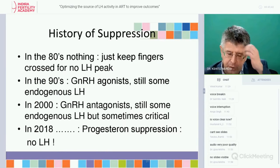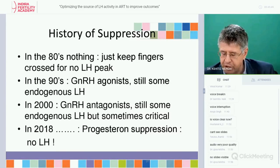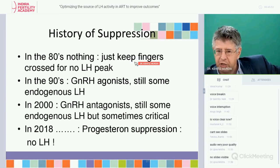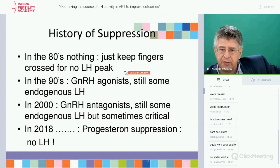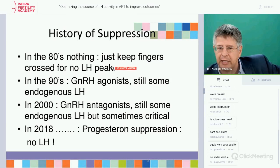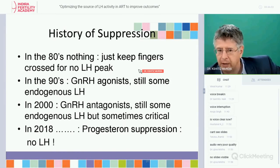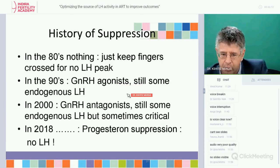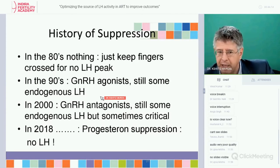Now, if we talk about the history of suppression, we started in the 80s and we didn't have any suppression at all. So let's keep fingers crossed. Hopefully the patient didn't ovulate, there was no LH surge, and we could do a pickup at a controlled time. If not, if there was an LH surge, even at 3 o'clock at night, we had to go and do the pickup. Now, luckily, in the 80s, 90s, we got the agonists, and the agonists prevent the LH surge, and they start suppressing the endogenous LH.